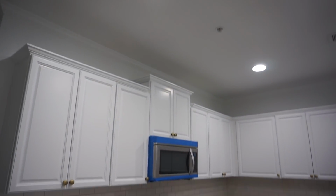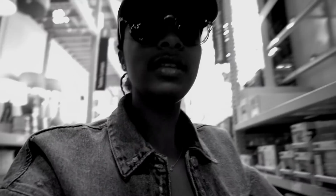Also changed the lighting because the lights were like a yellow tone and we want everything to be really bright and vibrant. Nice bright white bulbs in here just to brighten up the space even more. We practically live in Lowe's and Home Depot, so we're back and we're in Lowe's and we're looking for light fixtures. So we have these lights, Said likes to call them titty lights. And we want those replaced.